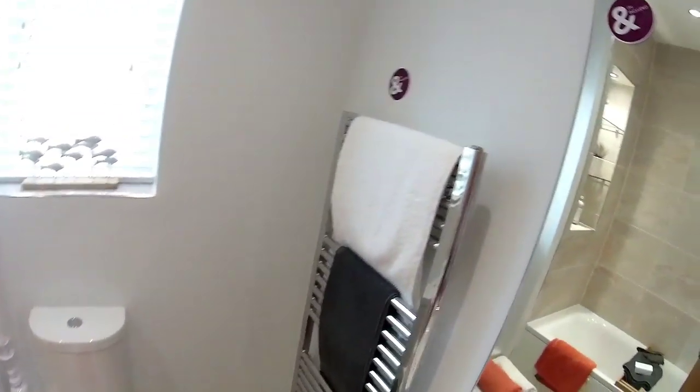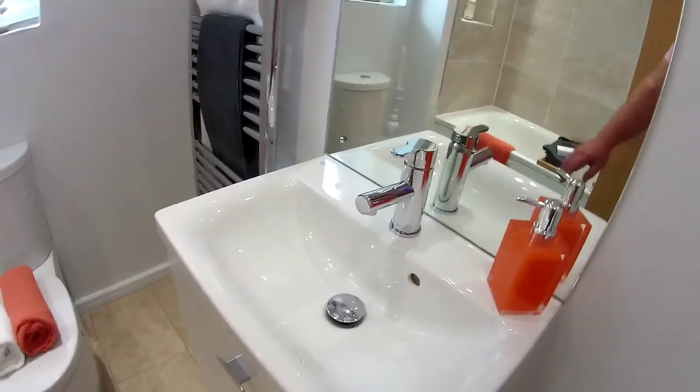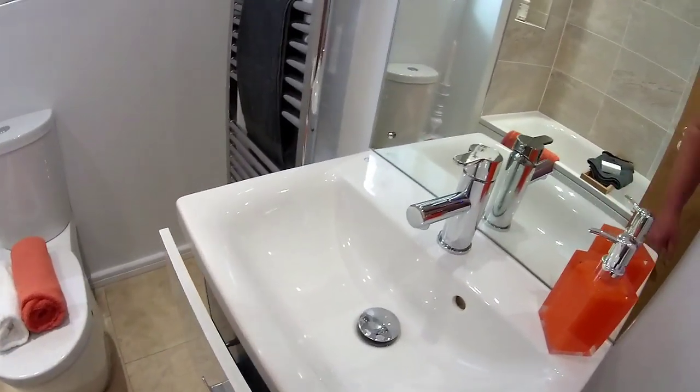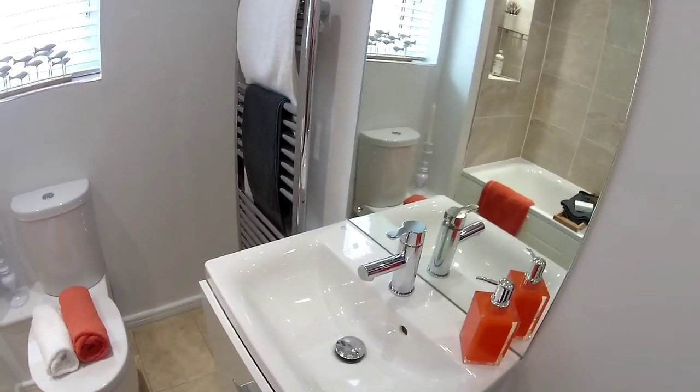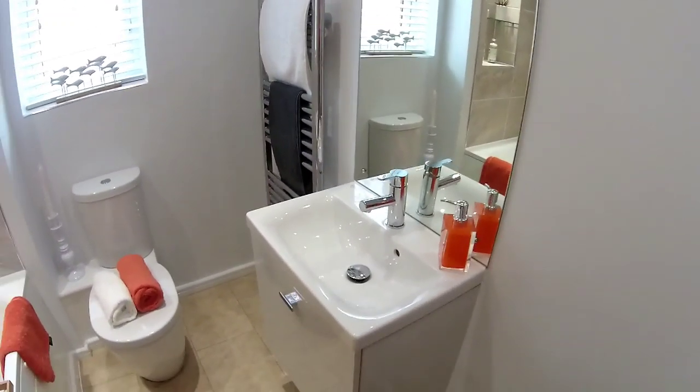We're ideal standard. We've got a towel rail, mirror, this towel rail. The chrome towel rail does have a summer setting. Yeah. And it's included along with the mirror. Beautiful vanity unit there under the sink. Yeah, and it's included.